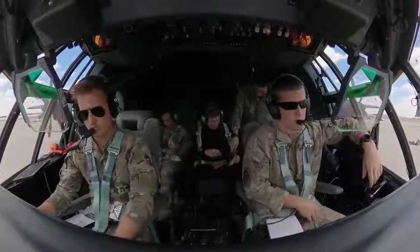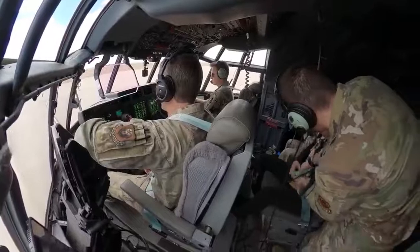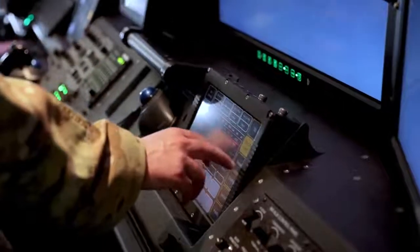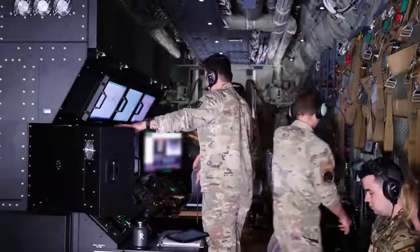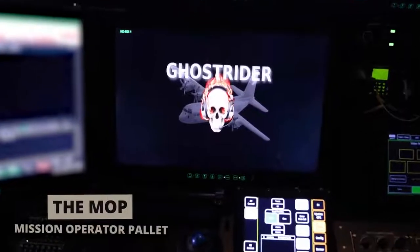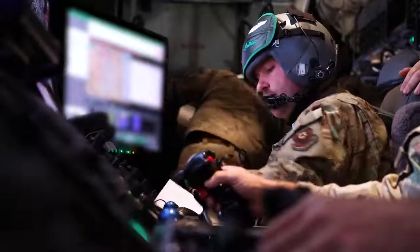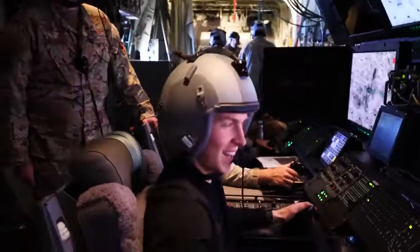Just like we briefed, I started out in the flight deck where I would be sitting for takeoff. As the pilots ran their pre-flight checklists, the rest of the crew was busy prepping the aircraft for our mission. Now, one thing I haven't shown you yet is probably the most important component of the Ghost Rider. This dual console computer system known as the MOP, or Mission Operator Palette. This is where all the weapon systems are controlled, including the cameras, sensors, and most importantly, the trigger. The MOP is typically occupied by the combat and weapon systems officers.